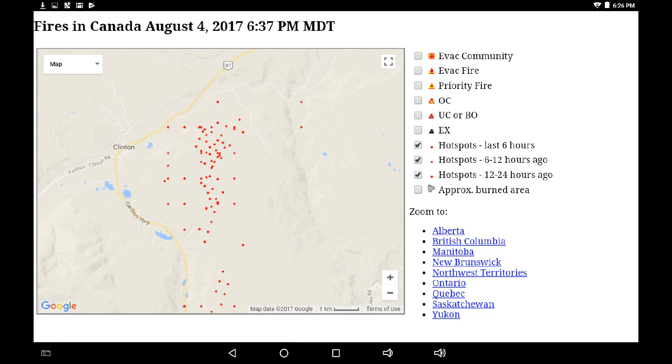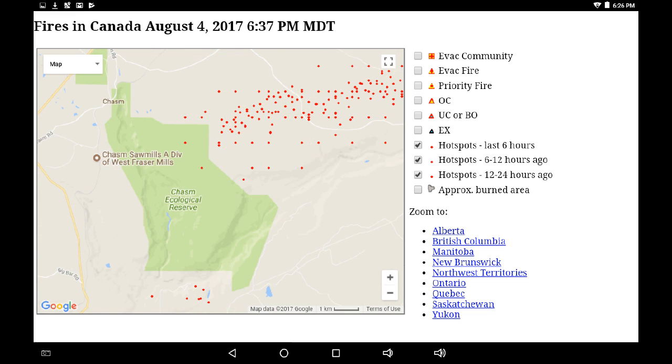Okay, here is Clinton. Everything that's been going on, including the last 6 hours, the last 12 hours, the last 24 hours. So this is everything that's burning. This is the Chasm area.